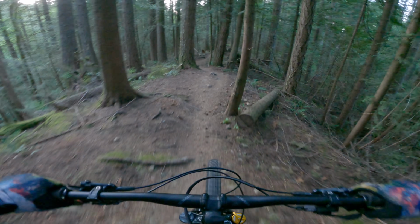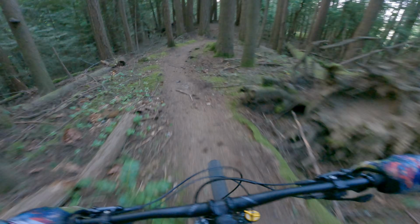So that was about a 1 minute pedal, not too steep, and you're back into it. It is a ridge, so don't be surprised when you have to pedal a bit.